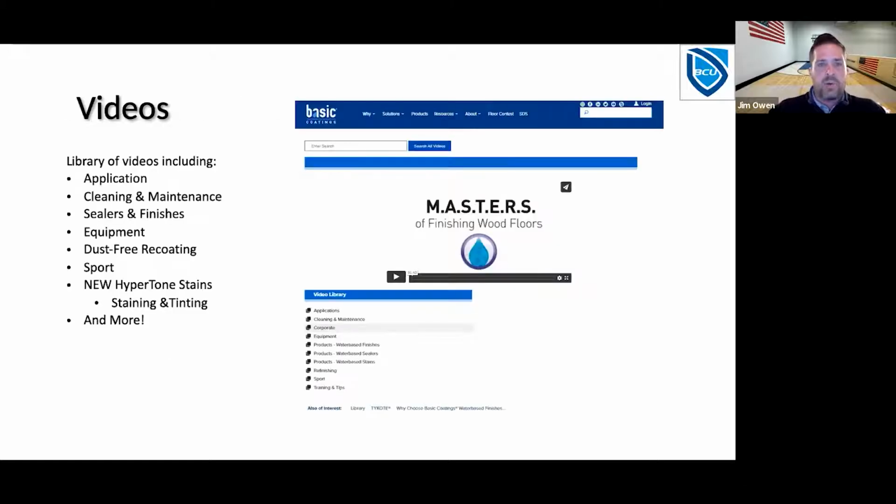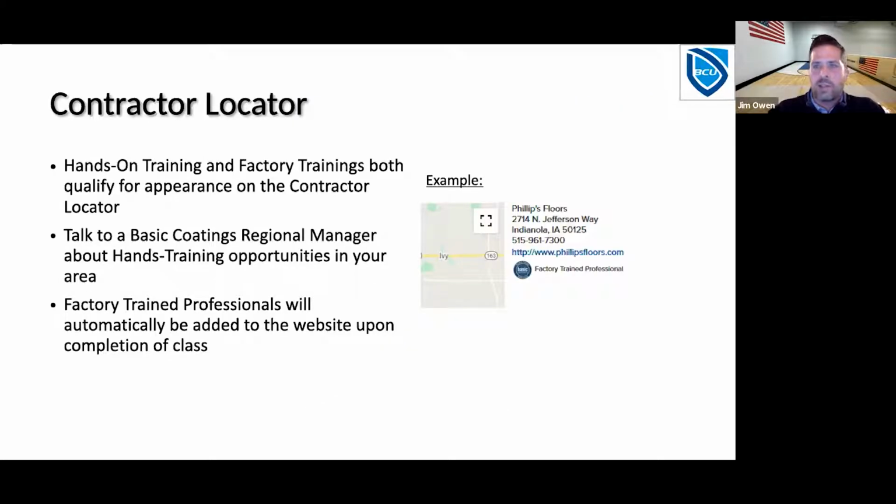One benefit that you get with the trainings is the Contractor Locator. So those that attend either a hands-on training or a factory training, we'll put your company name up on our company locator. So if you attend one of the hands-on training events, you'll get a hands-on designation similar to what you see here on the screen. The one for Phillips Floors is a factory trained designation. So homeowners are always seeking qualified professionals. In particular, those recommended by the manufacturer carry a lot of weight and influence. So we encourage you to take the necessary training and get your company information on our locator.